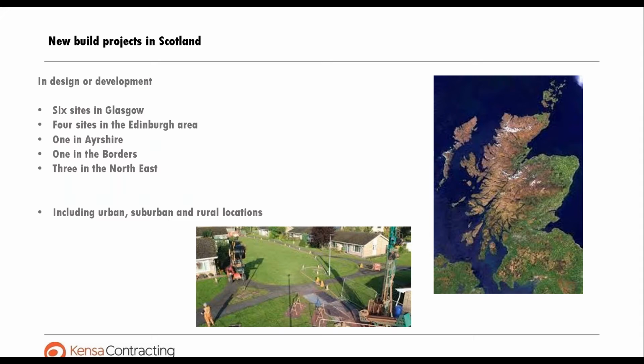So these will be high-rise apartment blocks with communal bits of ground nearby that we're using for new builds. Some sites in Edinburgh and in the northeast. A lot of people talk about rural off-gas properties, but lots of our projects are in urban on-gas situations and even in city centres as well. Next slide, please, Lynn.